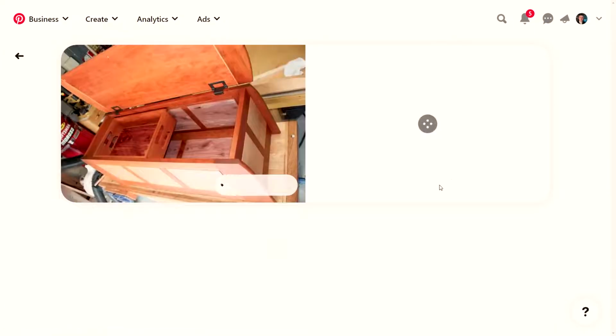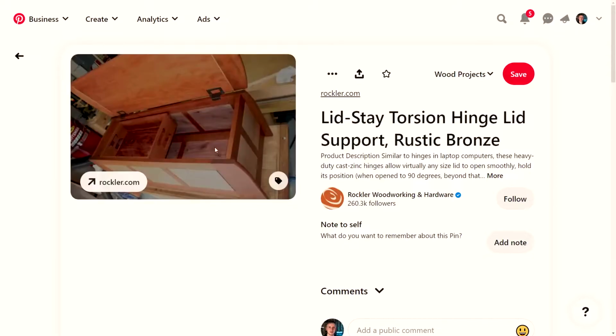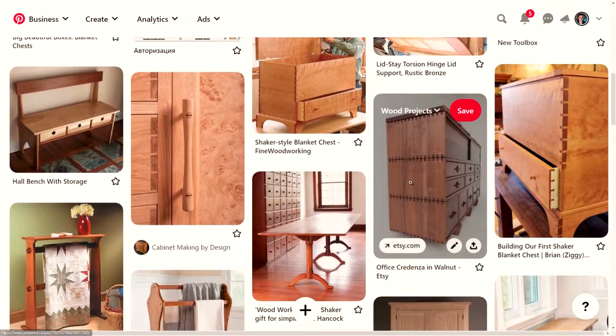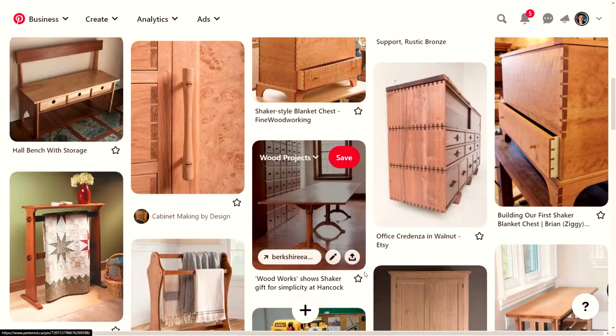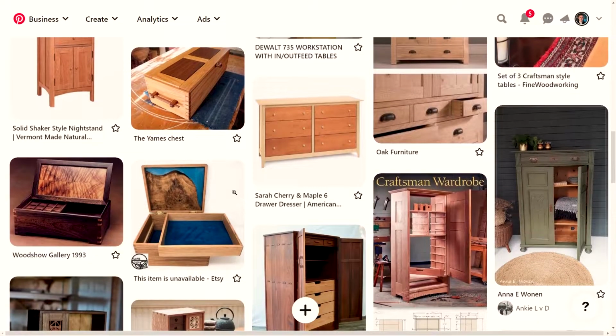Like you can see this one here. We've got a nice simple blanket chest that's somewhat similar to the one that I built previously, but it's got this floating tray in it that's actually pretty cool. And if I keep scrolling through here, I can keep seeing all these different ideas of things that I've saved in the past that I can go back to in the future and use for a project. So again, up at the top here, we've got a lot of blanket chests. We're starting to get into a little bit more cabinetry, some keepsake boxes.